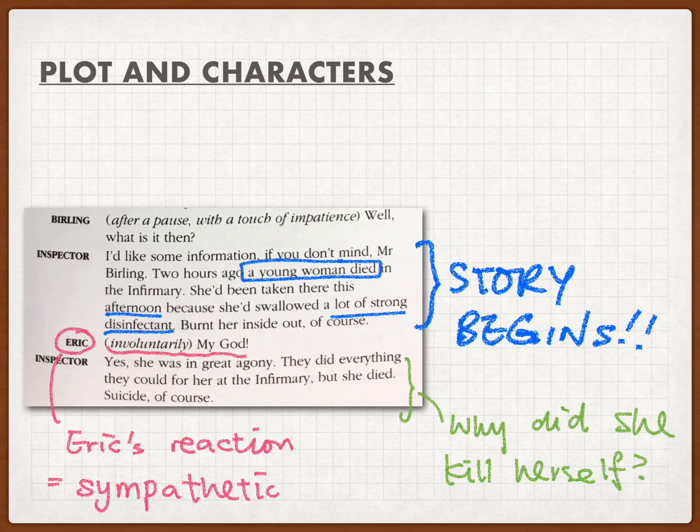So that's why when the inspector said he wasn't here for a warrant, Mr. Berlin was a little bit impatient, and then the inspector explained why he was here, and that's when the story begins. He explained that a young woman died in the afternoon by drinking a lot of strong disinfectant, making her feel very painful, and the girl was trying to kill herself.